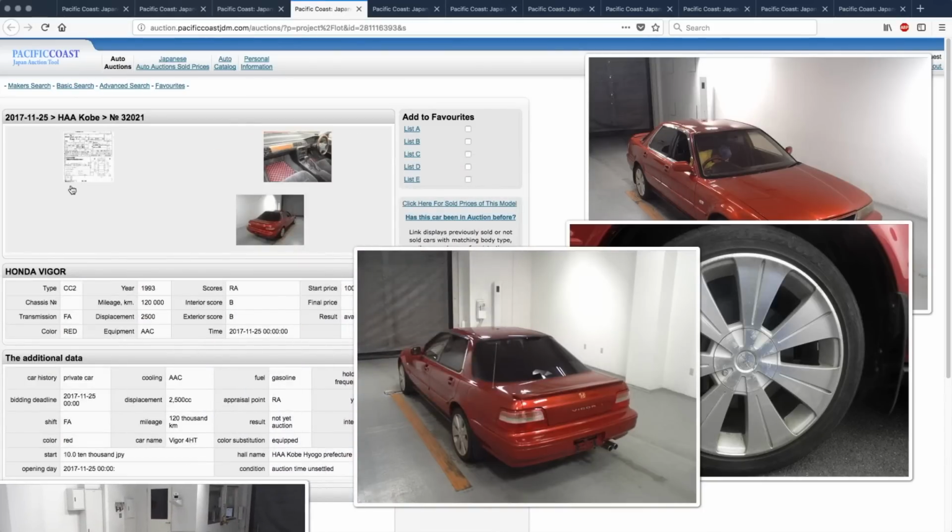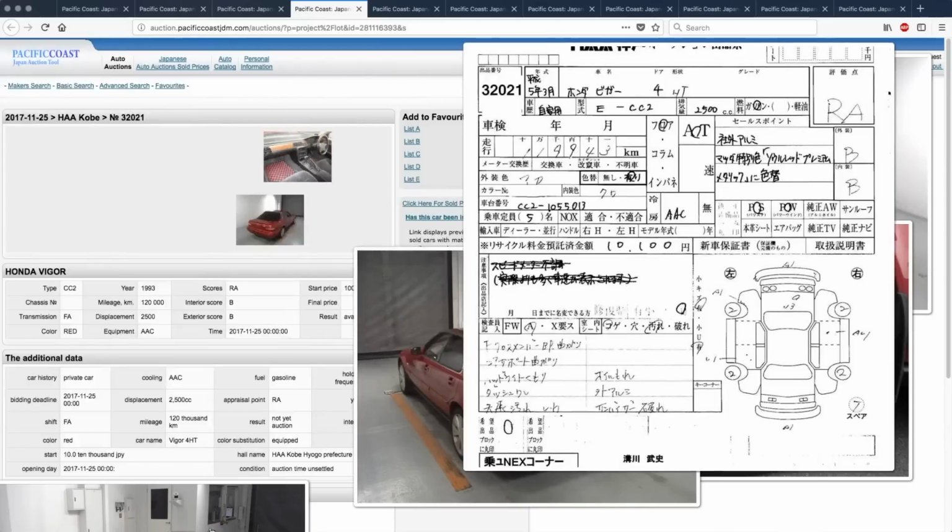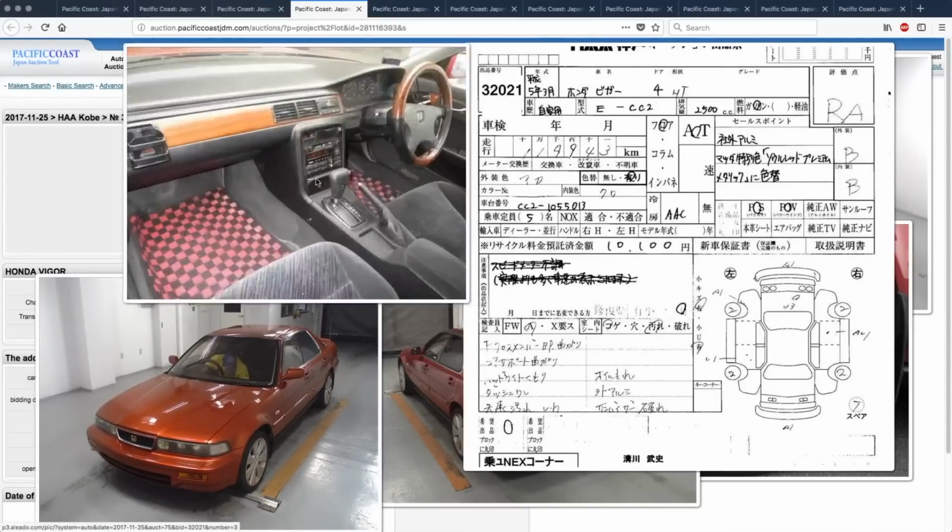So this one's a 93, not quite U.S. legal, but the last one that we sold was for the U.S., so you can ship them there if you get one that's the appropriate age. This one's a 93 March. 120,000 kilometers. RA means a small accident. Looks like the condition, dashboard's cracked. That sucks. Probably the wood panels that's cracked too. Can't see that in the picture though.